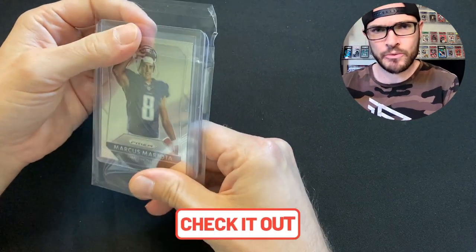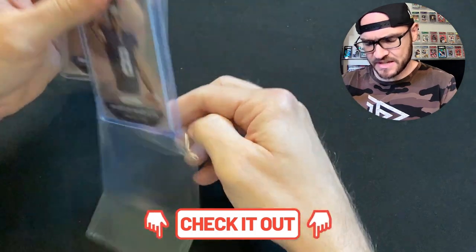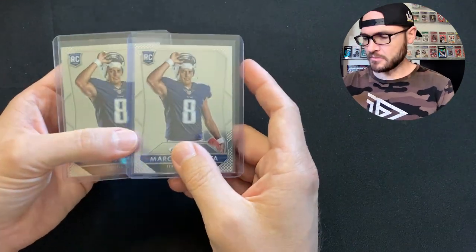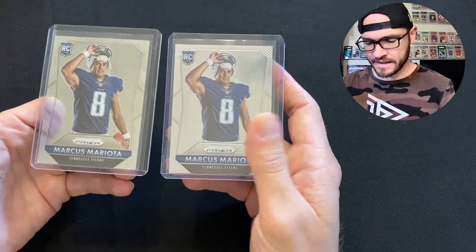Curtis Samuel was a guy I wrote up in the Auction Sniper article a few weeks ago as a deep sleeper potential. There were some rookie ticket autos out there for 10 bucks. Ooh, check it out, guys. 2015 Prism. Short print photo variation here. Portrait, Marcus Mariota, a double down.